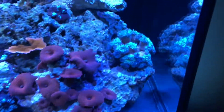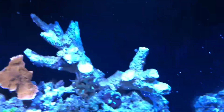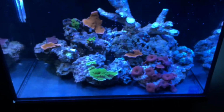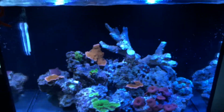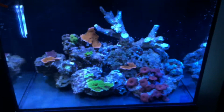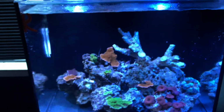This Duncan is going to be sold soon, along with this piece of Tonga branch. Someone's coming to pick those up. But basically, this is all the coral that I have left. Everything else got sold. I made a decent amount of money off all the coral, selling them to friends and people from work and stuff like that. So that's going to help for moving out.